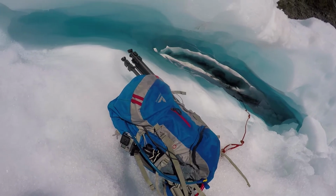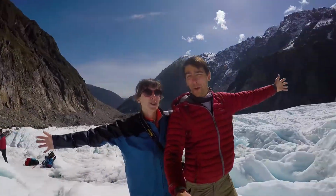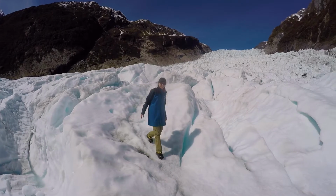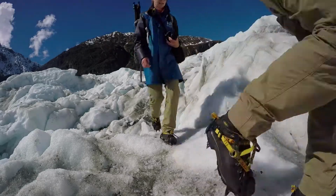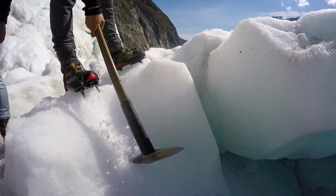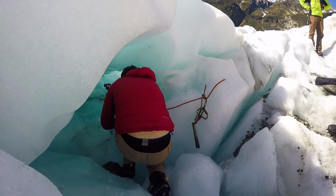Of course, it's not just all about the caves here on Fox Glacier, but this is an awesome place to see some amazing mountain scenery. We are surrounded by towering peaks topped with snow and also covered with rainforest as well, which is a pretty unusual sight when you're seeing a glacier right next to forest. Our next ice cave is gonna be a little bit harder to maneuver than the two previous ones as it goes up in a little bit of a spiral.